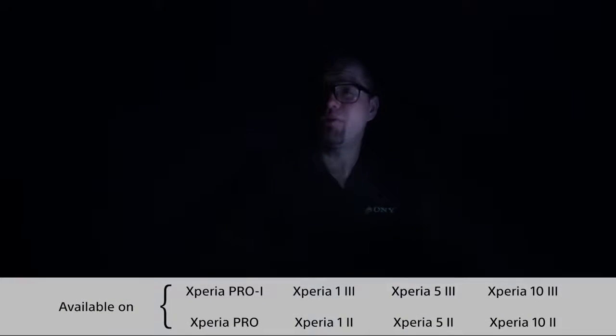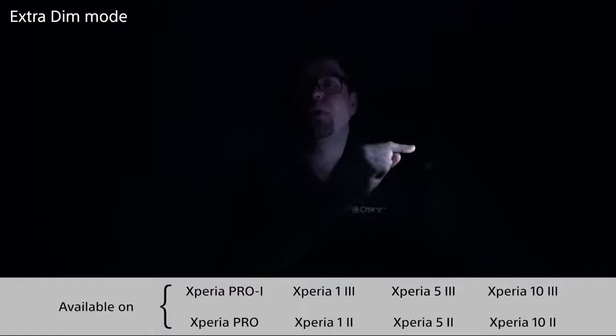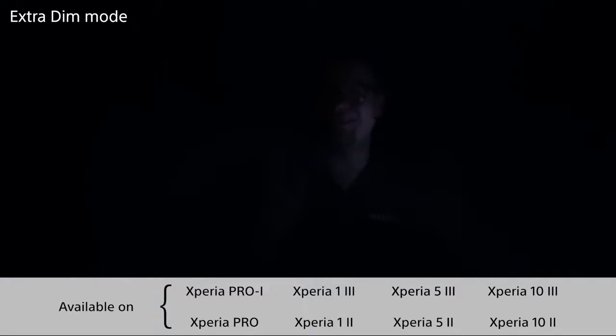Now, I know it's not the best thing to be scrolling through your phone late at night when you should really be going to sleep, but we all do it anyway. And when it's dark, even when your Xperia is on its lowest brightness, sometimes that can still be a bit too much. So now there is an extra dim mode available in the quick settings, so with a single tap, your late night chats are a lot easier on the eyes.